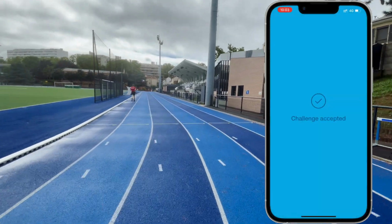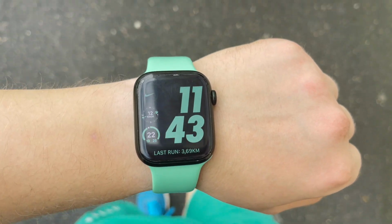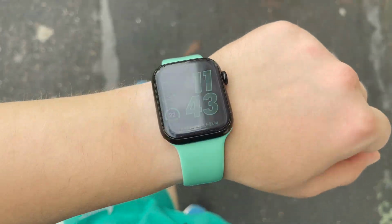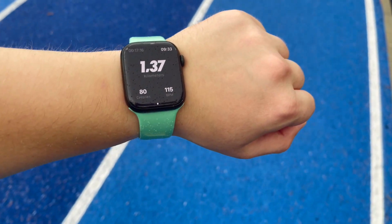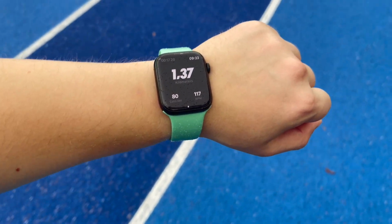The app is specially optimized and designed to work with Apple Watch, making it easy to track runs without carrying your phone. Now, let's have a closer look at the Apple Watch itself. The Nike Run Club uses the Apple Watch's built-in GPS to accurately track your running distance, pace, heart rate, elevation, and other essential metrics without the need to carry your iPhone during your run.